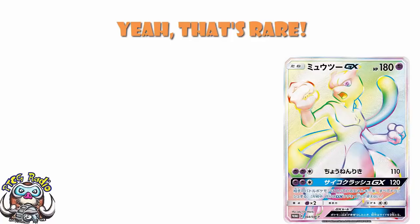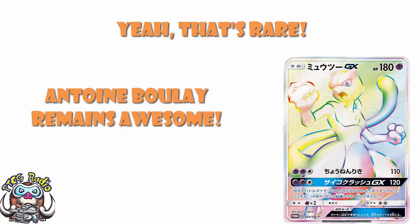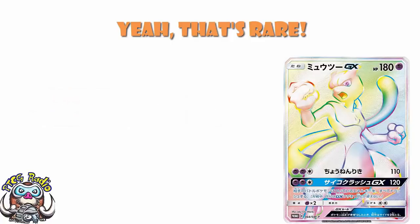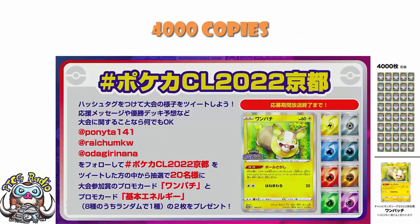Now, this information has been collated by the lovely Antoine Boulet, not just a wonderful person who provides translations, but also gives us great information about redonkulously rare cards. How rare? Well, the most common card we're going to be talking about today is the Yamper tournament promo from over in Japan. It was a Champions League promo, and there are, and I trust the numbers on this one, about 4,000 of these. Now, that might sound like a few, but 4,000 isn't a lot.